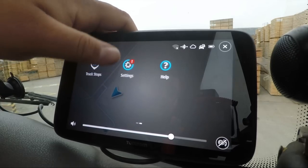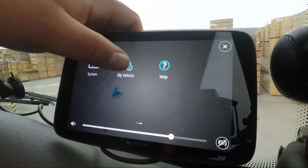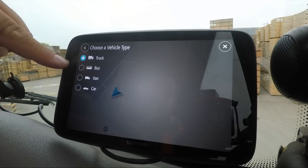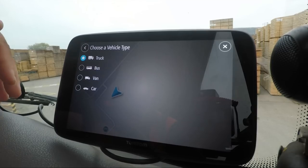Yes, you can. So I'm going to show you live now. If you go to the settings option, you can go to vehicle, my vehicle, there we go. And you can select the vehicle type. So right now we're set up as a truck. But if you select that, you can pick bus, van or car. And when you do that, it'll ask you about the maximum speed that you can do in that vehicle. And it will update the ETA, which again brings us back to the TomTom World Maps.